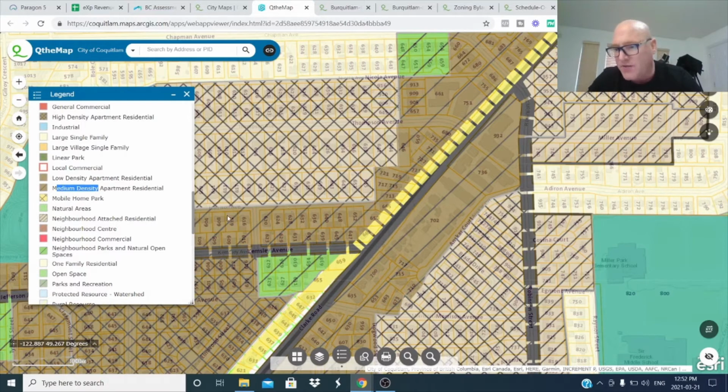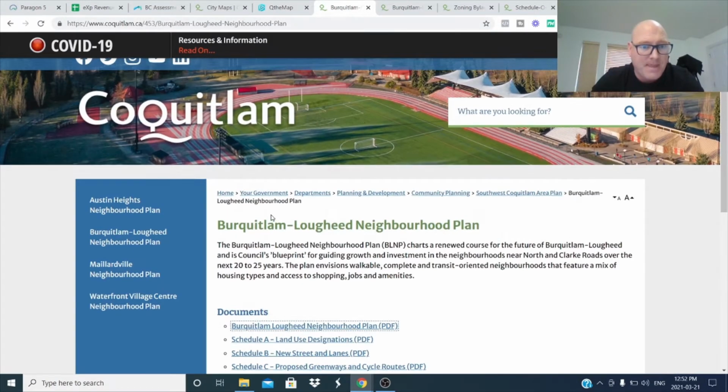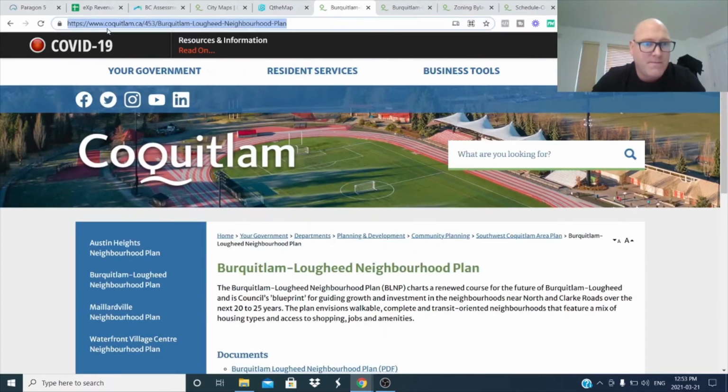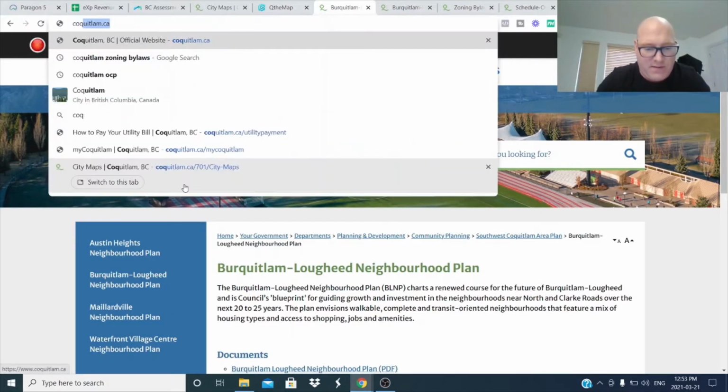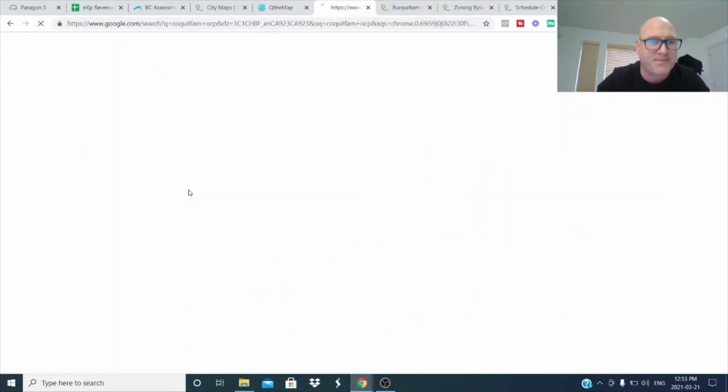So it shows you what the OCP calls for, but developers still have to go through the rezoning process and a public hearing to get the land designation formally changed. But this is the guide that the city of Coquitlam has set out for us. Once you have the land designation, then we go to the OCP and look for the corresponding zoning. So we went to the Coquitlam OCP.